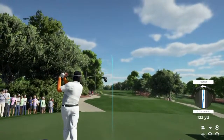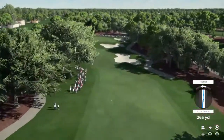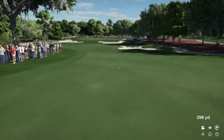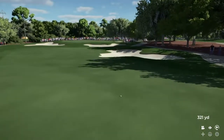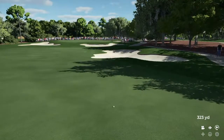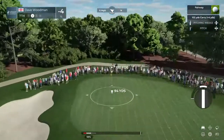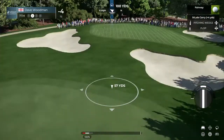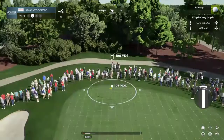Oh, you couldn't paint a better picture. Gorgeous. Take a nice little bounce to the right. Gives me a better approach to the green. That green looks nasty. From about 100 yards. Just a stroke behind the leader. Okay, so it's not nasty. It's just a constant sort of slope.